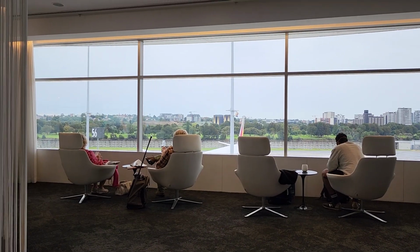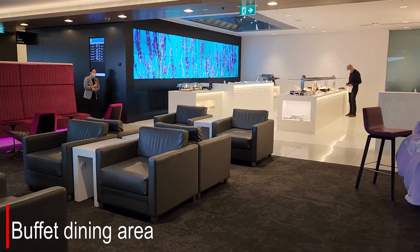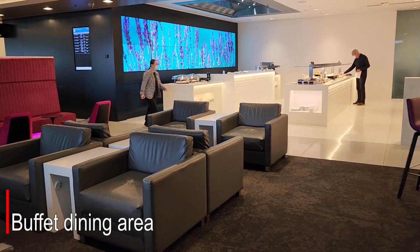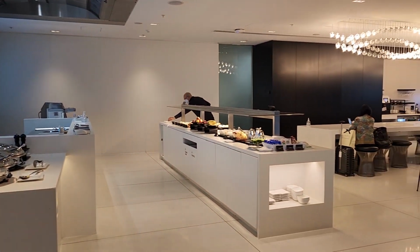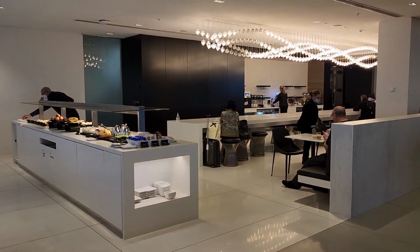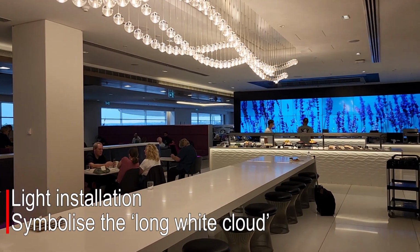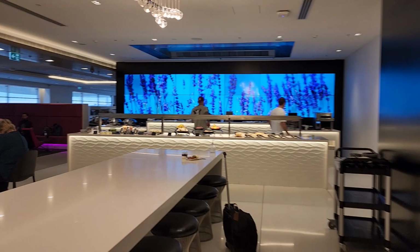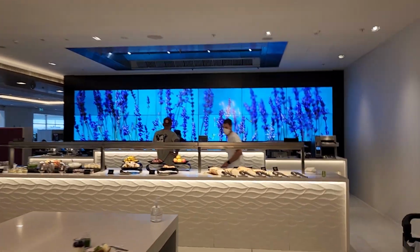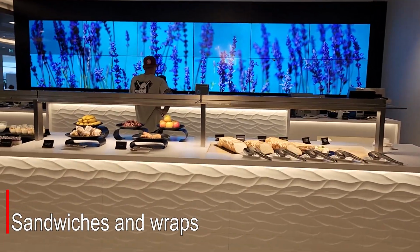I was flying through to London Heathrow, but I'd only checked in for the short hop to New Zealand. The two flights were on different bookings, so it took quite a lot of time to check everything was in order, and that I even had a visa to do the trip. Now, I had a lot of time to admire the light installation while they were sorting out the paperwork, which symbolises the long white cloud. That's the light, not the paperwork, before investigating that most vital element of the day, breakfast.